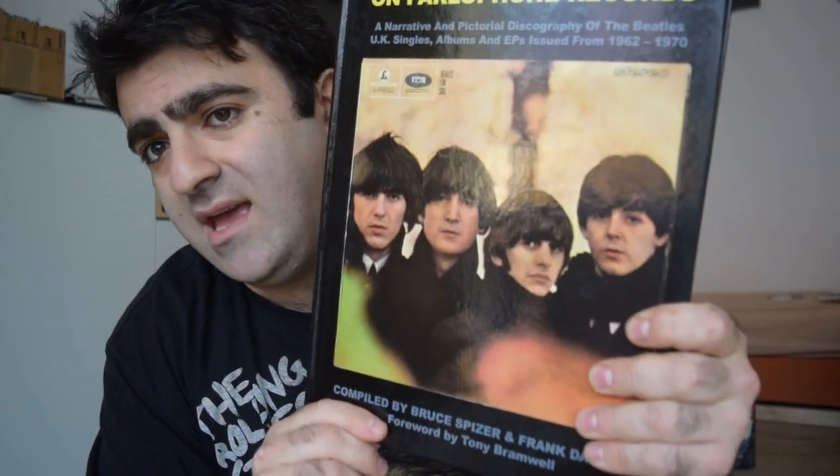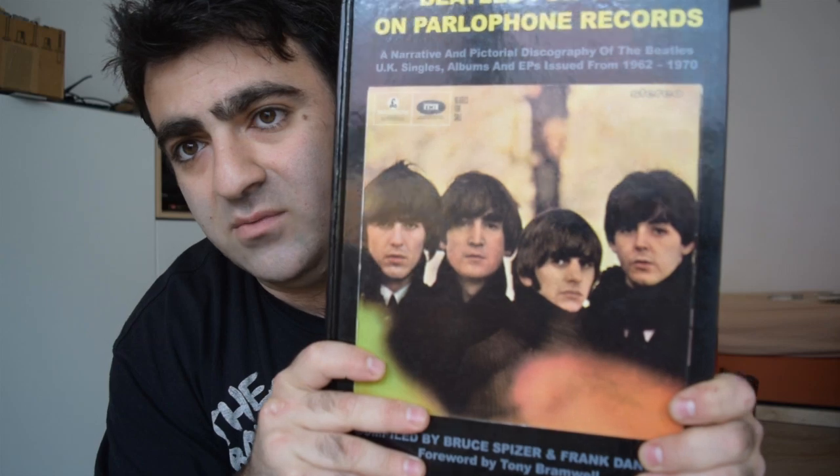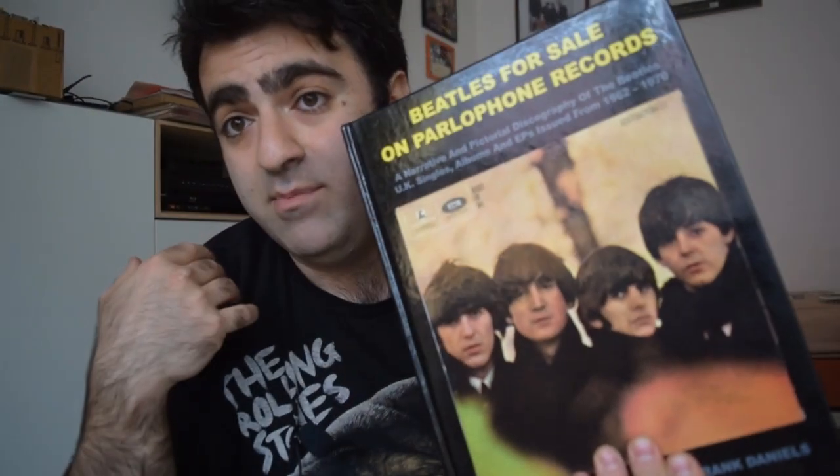So this book is a must-have. It covers the first release, a second release, up to 1970, all the types and all the slight differences on the label. It has little pictures of everything. So if any of you have any questions about Beatles albums released on Parlophone Records, this is a must-have book. Now, why am I talking about this book? Because this is the first book of Bruce Spicer that I bought, and I think of buying some other books, especially on Sgt. Pepper and the White Album that were released in recent years.